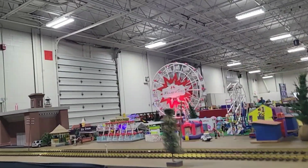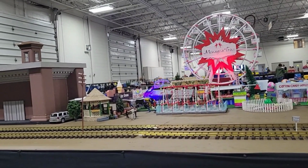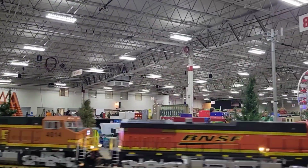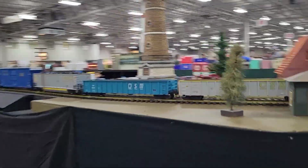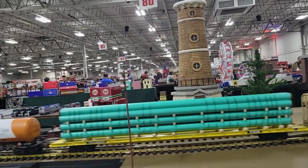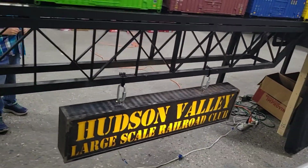Got a nice carnival going on here. Not sure what that building is. Two one for loop. Trio of GE wide bodies. I really like this light mast. Once again, Hudson Valley Large Scale Railroad Club.